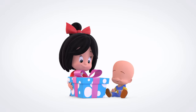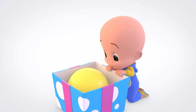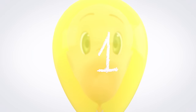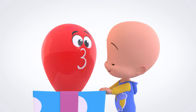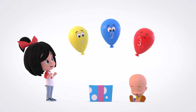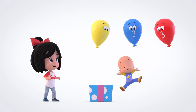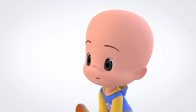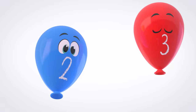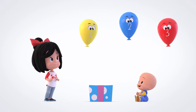Hold on, Cuquin. Here! A present! Yay! One, two, three! Balloons! Balloons! Balloons! How fun! Which one do you want? Choose all of them! No, Cuquin, you can only choose one. One! Yellow!